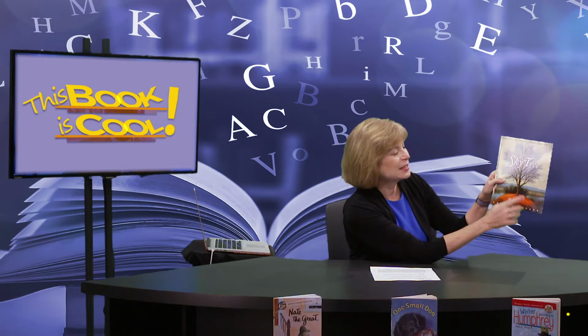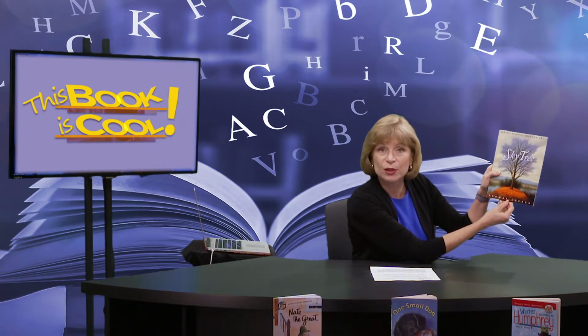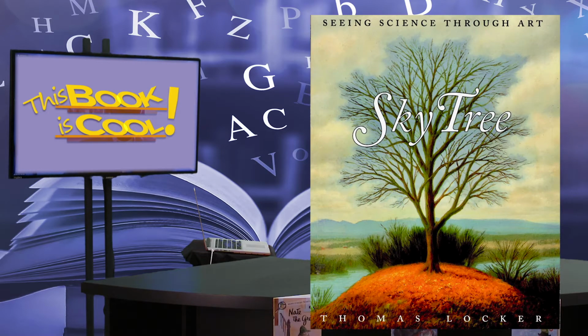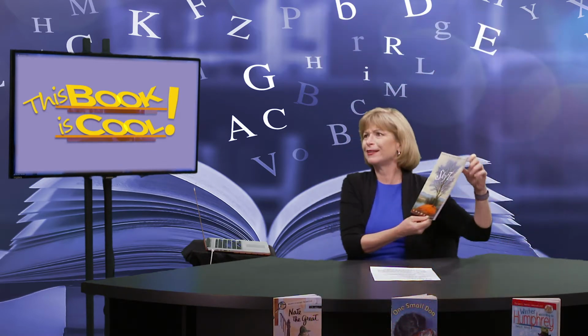The book's title is Sky Tree, and it was written by Thomas Locker, along with Candace Christiansen. And you'll see at the top here, it says, Seeing Science Through Art. That's an intriguing idea, seeing science through art. We have a friend here today who's going to help us find out why this book is cool.